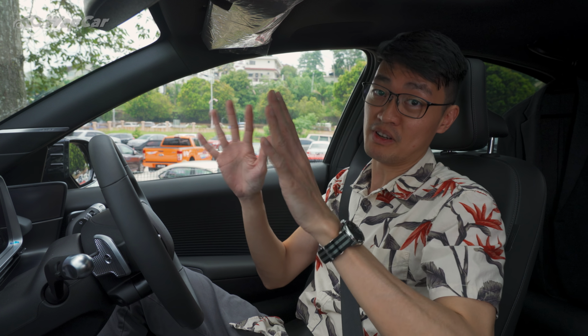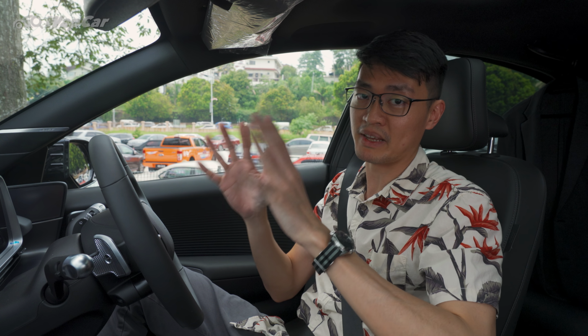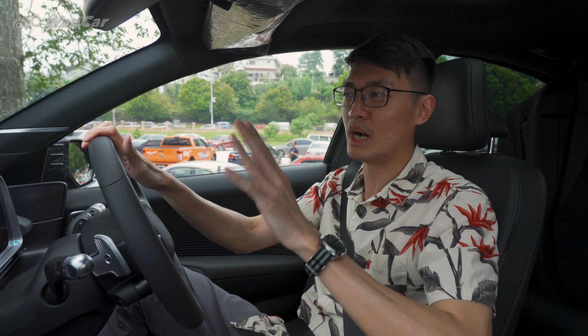So before we go for our theoretical meeting, there are 2 features I want to show you. Number 1 being the remote smart parking assist. If you can't be bothered to park your car, just let the car do it for you. So how does this work?